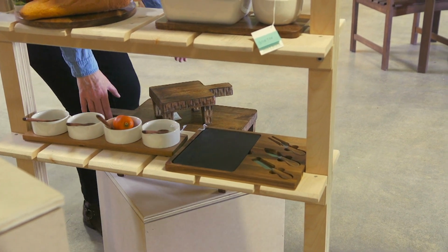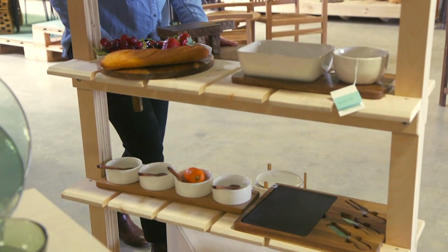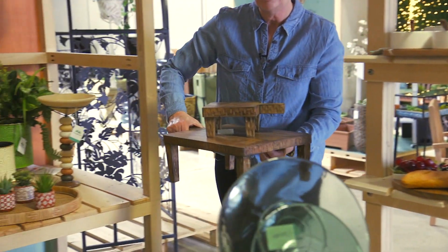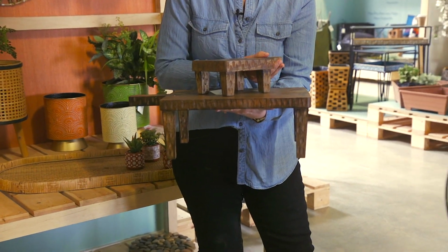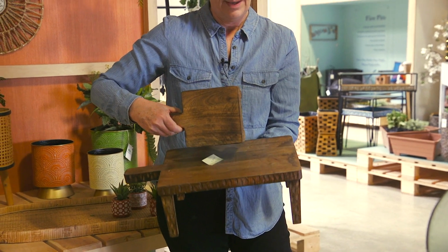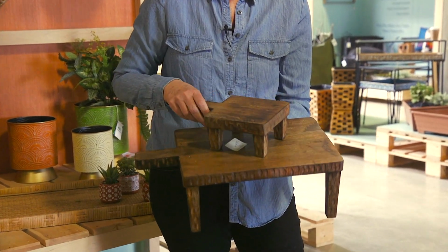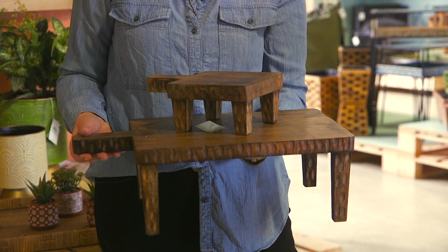And then it's a little hard to see here, but I'm going to come around to the camera because we have these 2 serving pieces. And how fun are they, Carolyn? Those are great. Again, to stack, you get that dimension. What a great display piece in the retailer.